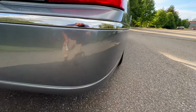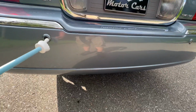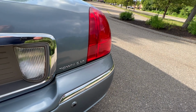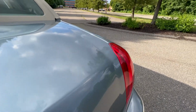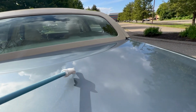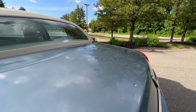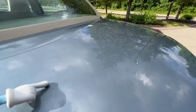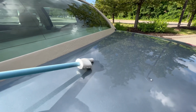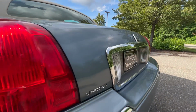Beautiful rear bumper, no scuffs or anything like that. You have your rear parking aid sensors. Come up over the deck lid. It did have two dings in the deck lid here, but again, I had my PDR guy come and take that stuff out. It does have a few light ones, you can see one right there, another one up here, another one right there. A couple light scratches in the top of the deck lid.